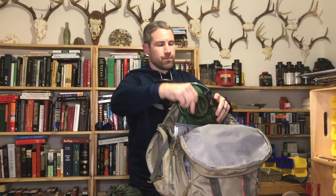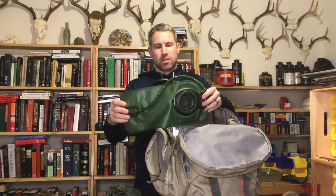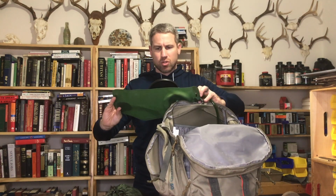I've also got a water reservoir right here, and this is just a little 2 liter water reservoir, and it works really well.